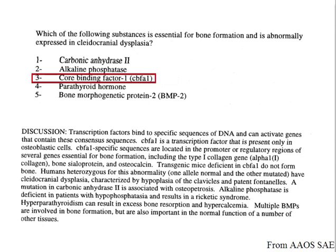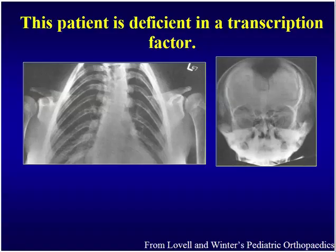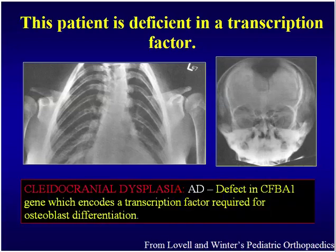Let's go over some of the other answers in this question. Carbonic anhydrase 2. What disorder is that? Osteopetrosis. And this is a summary slide. Patient is deficient in a transcription factor, autosomal dominant, chromosome 6, defect in CBFA1, which encodes for a transcription factor required for osteoblastic differentiation. So we now covered a new transcription factor and one that's missing in an orthopedic disorder.